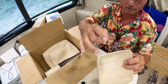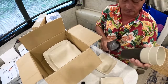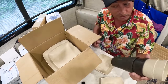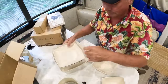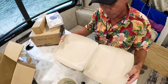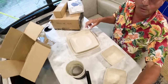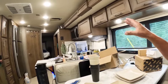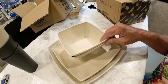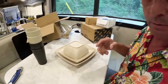These are the bowls. Super light. This set includes six of everything. But somebody already opened the box and figured out what we're gonna keep in the coach and what we're gonna store. We have six small square plates and six large square plates. The square is an important thing because I have no round cabinets anywhere, but I got lots of square and rectangular spaces. These actually take up less space than the round, so we end up with a better fit in the RV drawer.